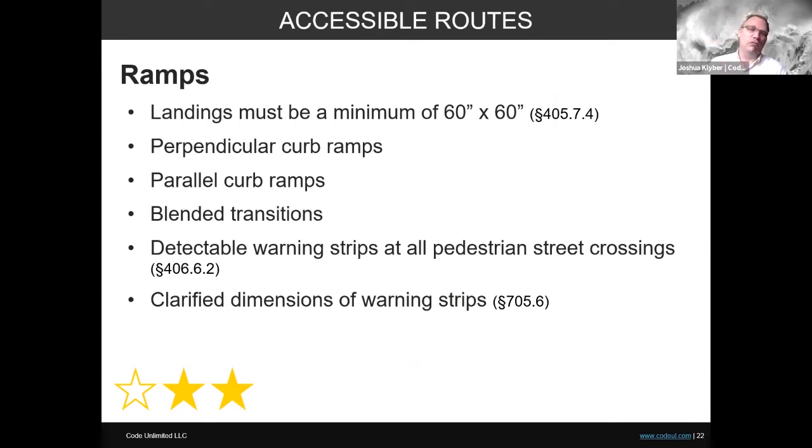Some minor changes on ramps. The landings, wherever you have an intermediate landing or a change in direction, have to be a 60 by 60 square. Previously, it was required that the landing must be able to accommodate a 60-inch turning circle, which allowed you to kind of clip the corners a bit. And you can't do that anymore. They also put in some explicit requirements for perpendicular curb ramps and parallel curb ramps and blended transitions.